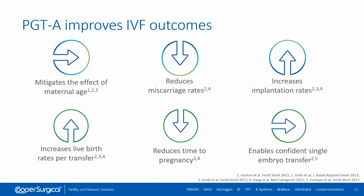By using PGT-A to prioritise embryo transfer, we also have reduced time to pregnancy. And what it has also done is enable much more confident single embryo transfer, especially in more advanced maternal age, where there was always the temptation to increase the number of embryos put back to try and ensure at least one of them was a successful pregnancy. We don't need to do that with PGT-A.